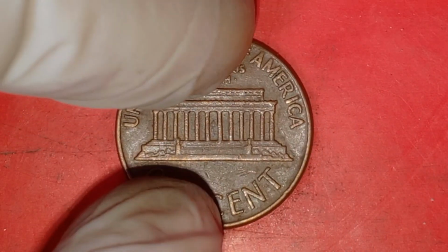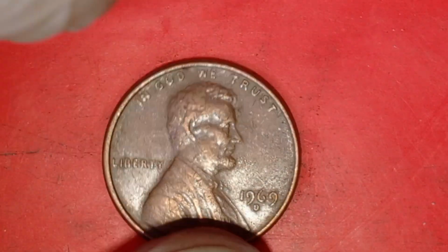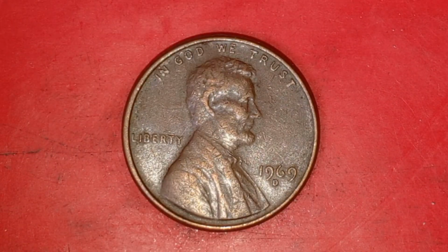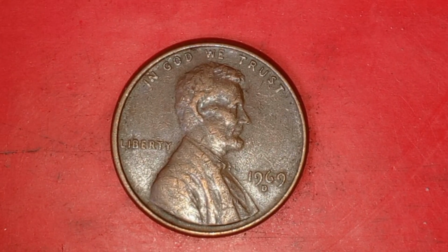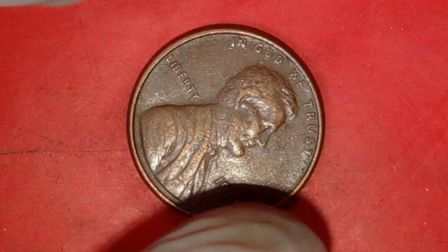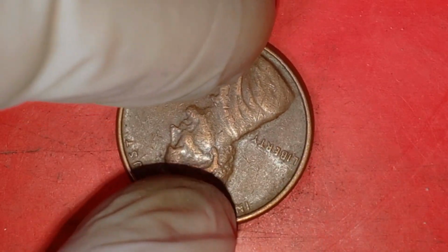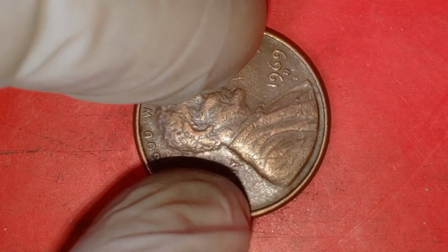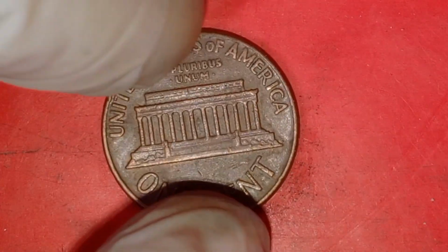In fact, a specimen of the 1969 double die penny was sold for a staggering $1.6 million in 2018, making it one of the most expensive pennies ever sold. How does a simple penny end up being worth so much? Well, because of the error's rarity and the demand from collectors. This penny has become a holy grail for numismatists and investors alike.